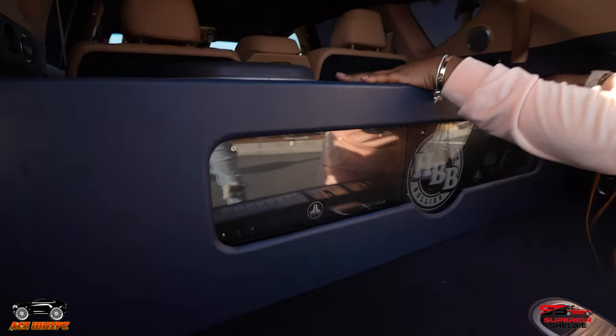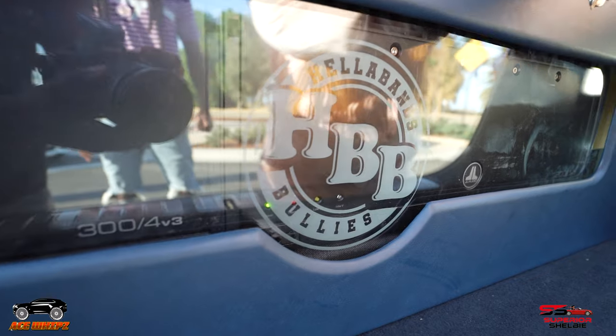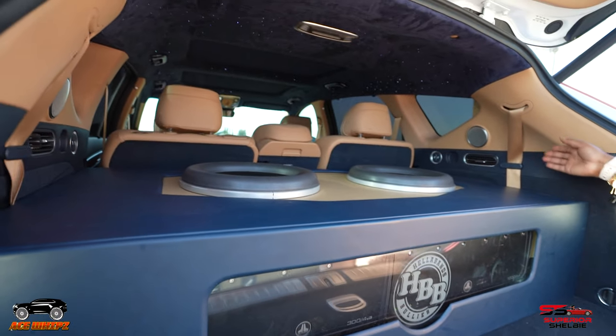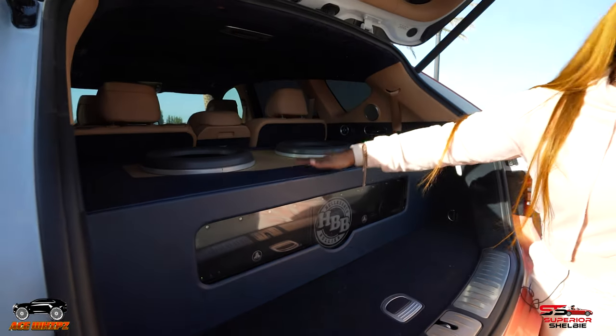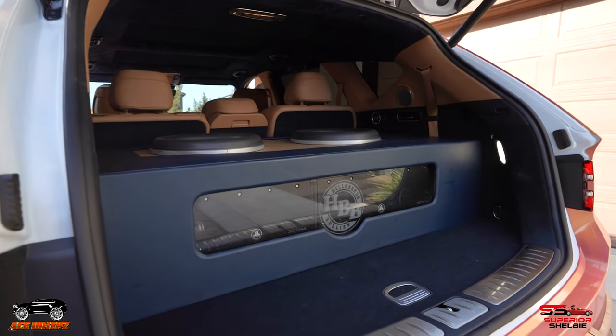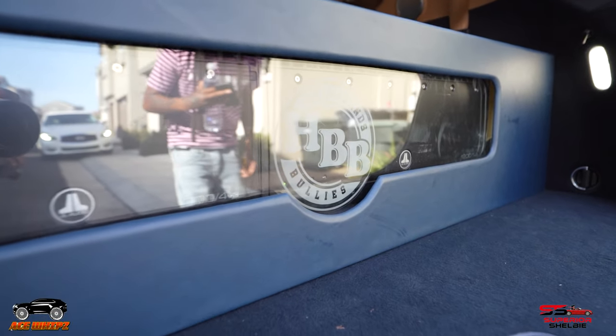This is the beauty right here, okay? This is the baby. This is what makes everything, the music. So tell me about this box. First of all, why did you do this size? Why not, you know, like these two? Basically, with these speakers, you gotta have a box built. In order for them to hit a certain way, they gotta be built a certain way with the box. You gotta have a certain amount of space.